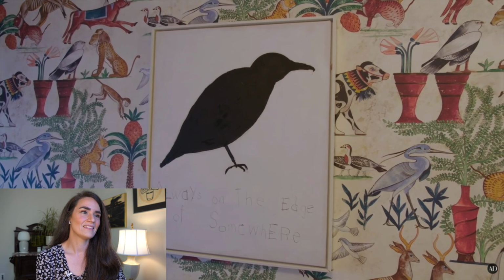That might actually be a great idea for kids' bedrooms. If you want to go print, go for a peel and stick wallpaper. Then once they change their minds later, it's an easy peel off, paint the room, and you've got a whole new bedroom. Behind Oscar's crib says always on the edge of somewhere.